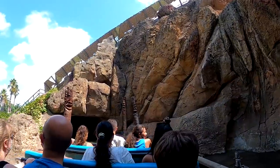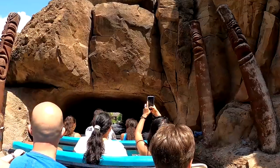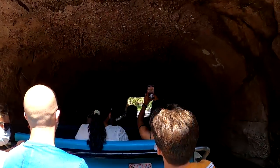Selfie. Hey. Oh, wrong way. You turn it round. Yeah, one of the park originals, making it 26 years old. Oh no, you're not doing a selfie. It's a POV, phone POV.